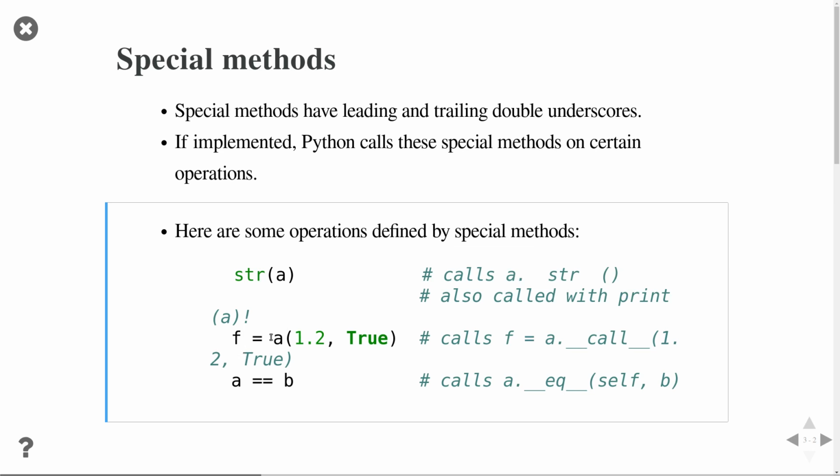Then another one that I'm going to explain a bit more in a second is the call method. The call method is used if you're trying to use a class instance with the normal bracket notation. This almost looks like A is a function, and you're calling that function with two arguments. If A is a function, then that's what happens. But if A is a class instance, then Python will try to call the underscore underscore call method. And I'll show you in a second why that might be useful.